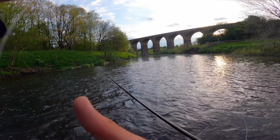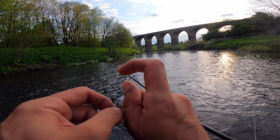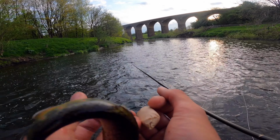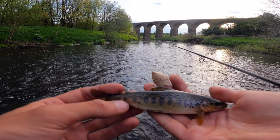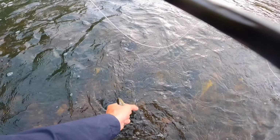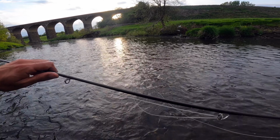You can't complain. Ooh, get that out. There we go. Beautiful. Shabam. Shabam, baby. Good catch. There we go, baby. Beautiful fish. Nice. Not sure how well you can see him. Look close. Let's get him back. Another one to the count. God, I'm losing count. So many little trout.